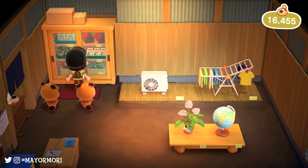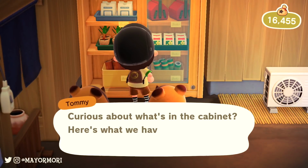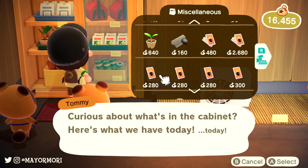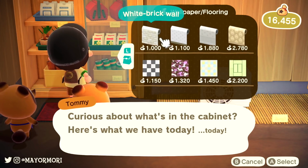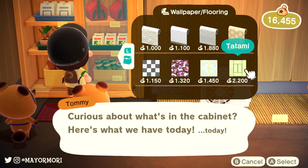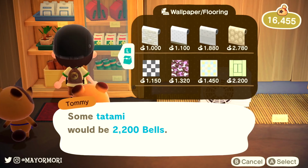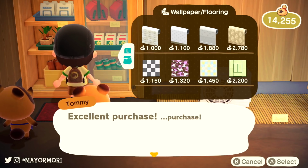There's saplings and flower seeds and medicine and things like that. But the cool thing is we also have some wallpapers and some carpets. Oh, wow. The tatami. We'll definitely buy that because that's just a cool carpet, if nothing else. I always seem to get absolutely horrible wallpaper.